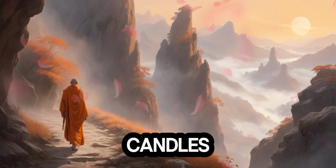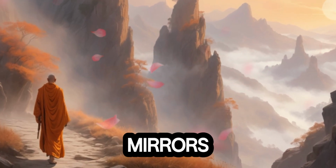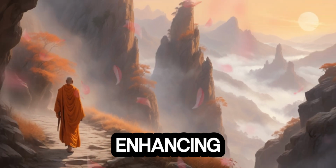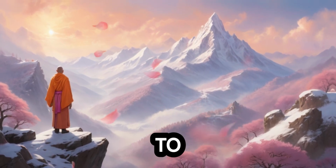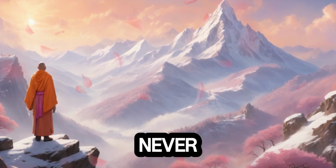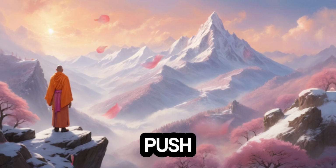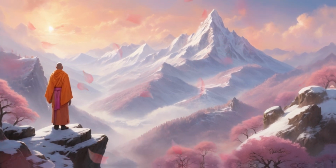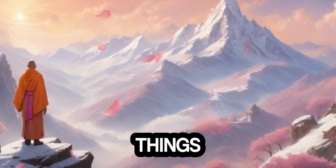Use lamps, candles, and even mirrors to reflect and enhance light in your home. Mirrors are powerful tools for enhancing the energy of your home. They double the energy, so it's important to place them correctly. Never hang a mirror directly opposite the front door. This will reflect and push energy out of the house. Instead, place mirrors where they will reflect beautiful and positive things.